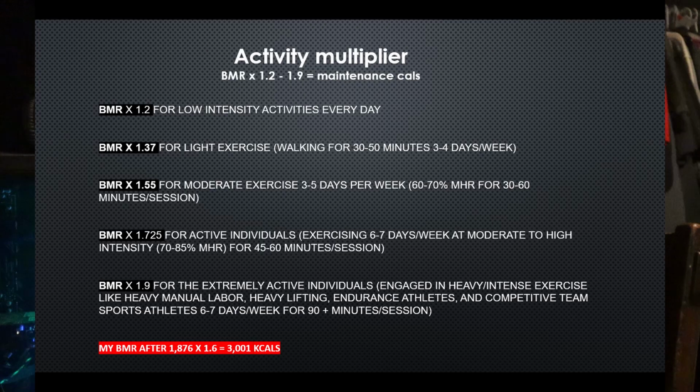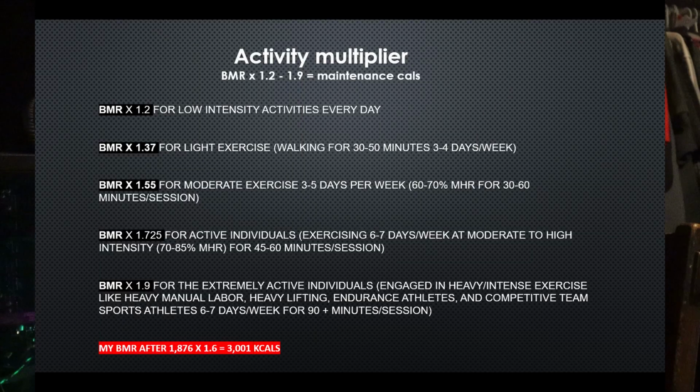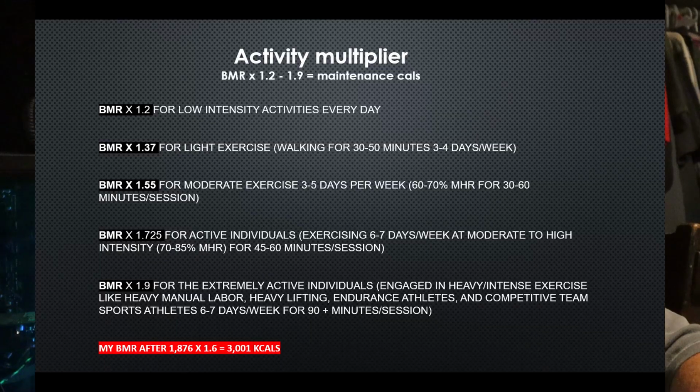Why do I have to multiply my BMR by this number? Because whatever number you choose, that's the exercise, that's the motion, that's the expenditure of energy you feel like you go through on an estimated number every single day. And that is going to give you the best estimated amount of calories you burn every day doing your daily activities. And so for me, for example, I chose 1.6.